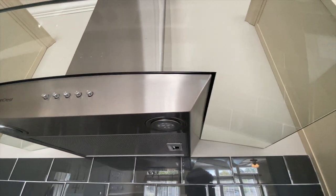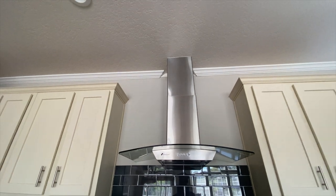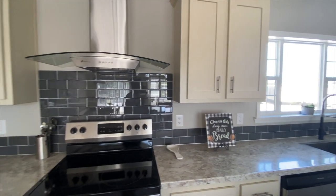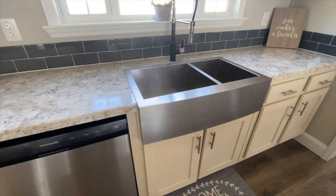This is a glass hutch. Can you see it? This is a glass hutch. Love it, love it, love it. Really nice. Love the big window, those two sides open. Really nice.